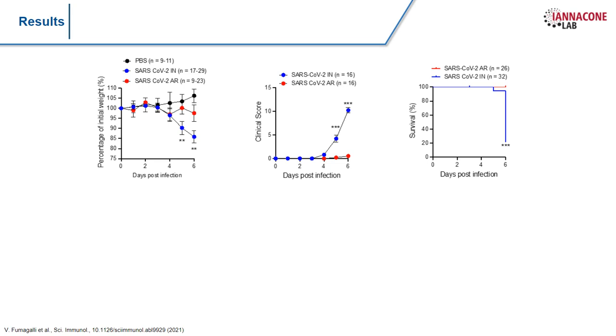And we compared the two routes of infection. In red, we can see the aerosol-exposed mice, and in blue, the intranasally infected mice. We can see that, differently from intranasal infection, the aerosol-exposed mice do not experience body weight loss, nor clinical score, nor any sign of disease, nor mortality.